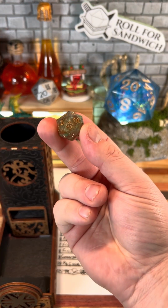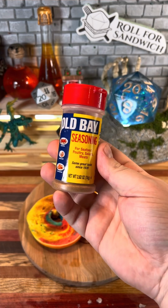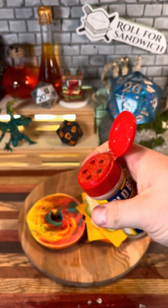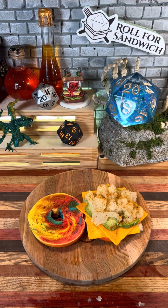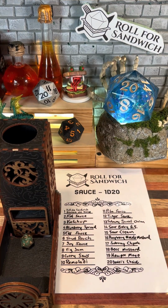Let's roll for wild magic. 12, Old Bay. All right, honestly pretty mild as far as wild magic goes. Old Bay is a classic seafood seasoning blend, especially popular in Maryland, and honestly I don't think it can do anything but enhance the sandwich here. And last but not least, it's the D20 sauce roll. Here we go. 17, Subway Chipotle sauce.